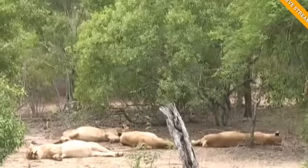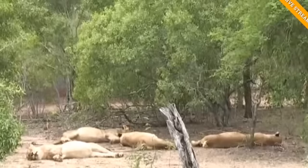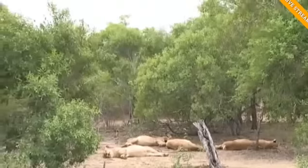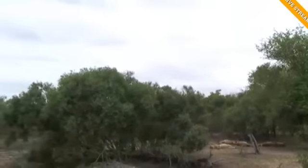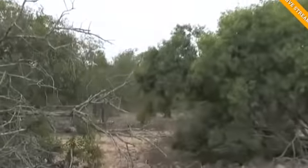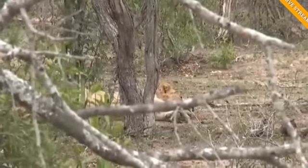The wind is starting to blow a bit now. I think that hyena has probably thought better of coming in here, maybe just investigating, and may go off and call some friends with that whooping sound. Also, because it's a cool day, it's not impossible that there will be some further action as the day progresses.